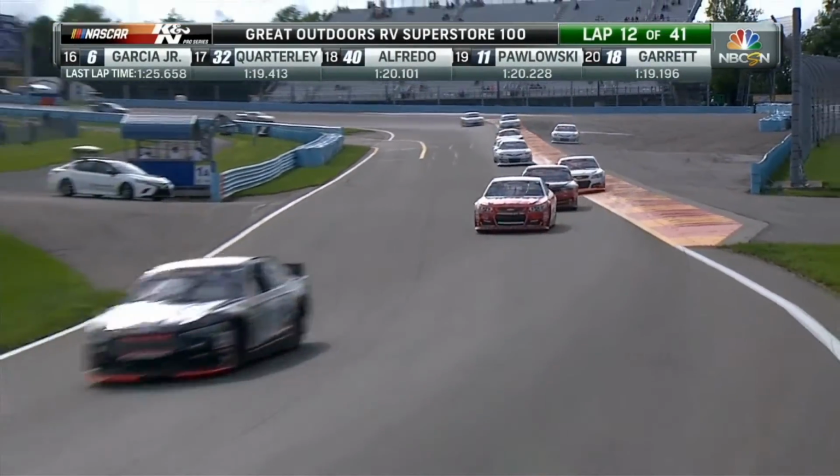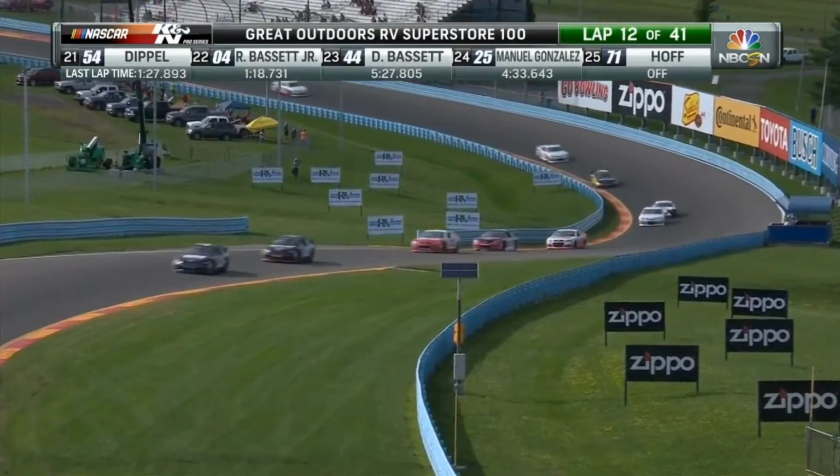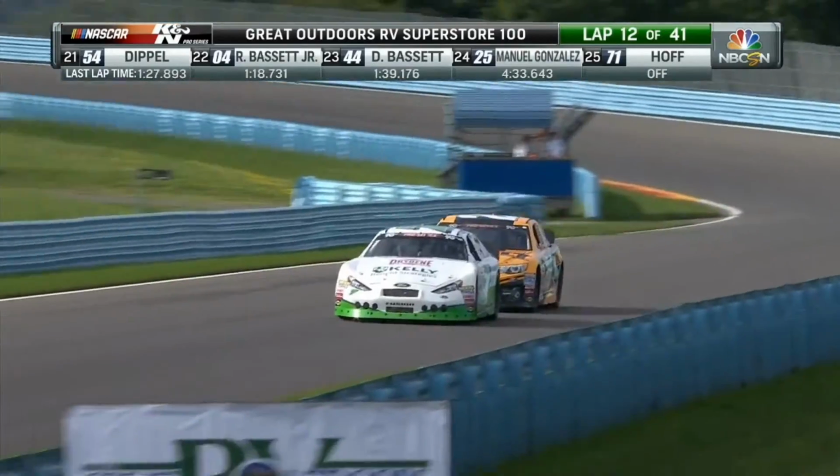That's great stuff, Dylan, because I love to hear that, Dave, that you have a young driver who we feel is probably the top road racer at this level, and has shown that for the last little bit.